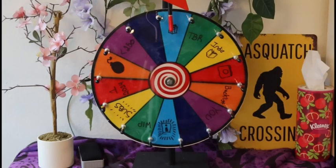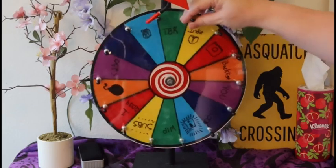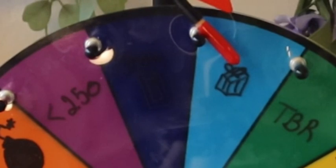Here we go then with spin number 1. We went fully around. A gifted book. Well, the first prompt is a gifted book. So this is a book that was gifted to me in some way, shape, or form.